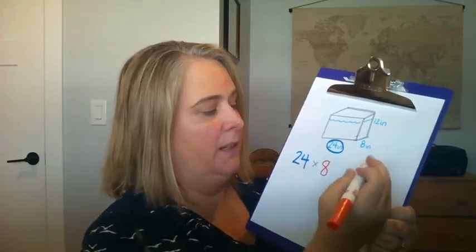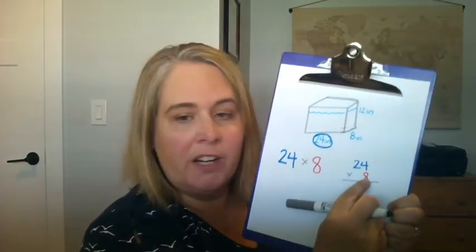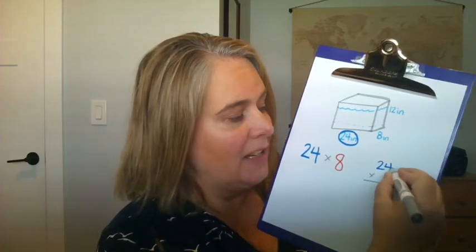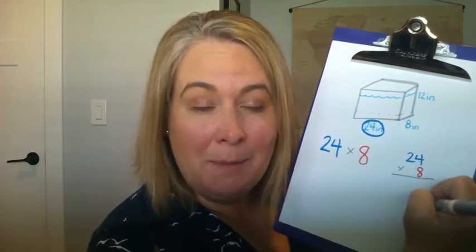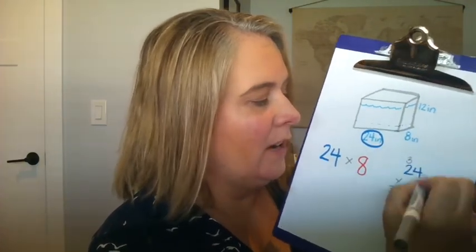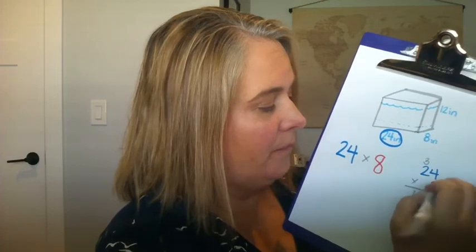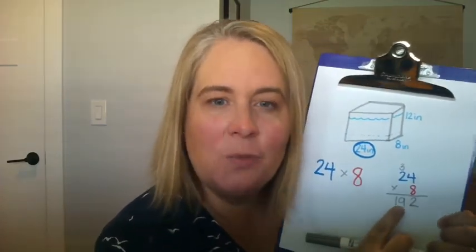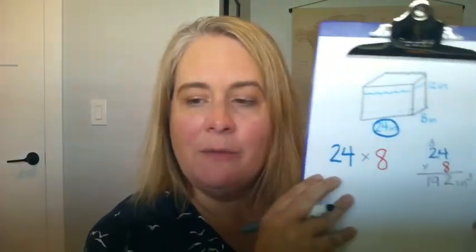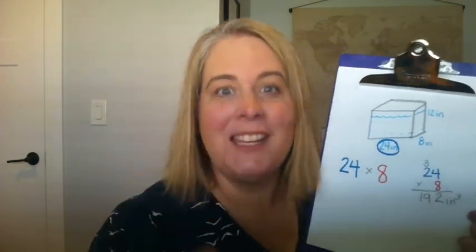24 times 8. And we know that when we do the standard algorithm, this number needs to be multiplied by all the digits on the top. So I'm going to start here. I'm going to do 8 times 4. And we know 8 times 4 is 32. I'm going to go ahead and put that 2, regroup the 3. 8 times 2 is 16, plus 3 is 19. So now I know that my base is 192 inches cubed. And remember that it's cubed because it's 3 dimensions. If I have 3 dimensions, it's cubed.